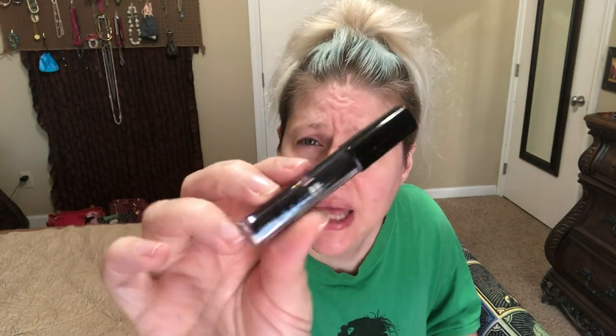Okie dokie. The next thing I am pulling out is this Eyelights Metallic Eyeshadow by Model Co. And this retails for $9. And I'm not gonna open it, but it's kind of just like a glittery black. I don't know if you can see that in there, but I will just pass that along.